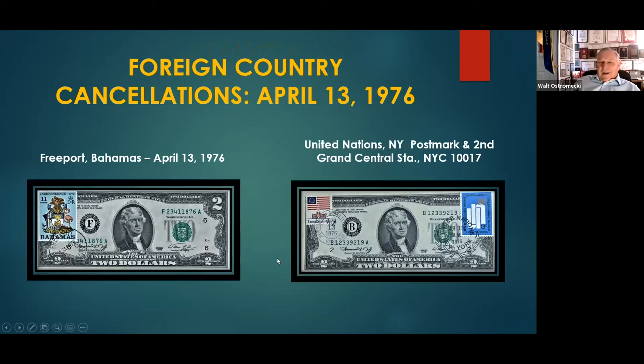About foreign country cancellations. A gentleman that has passed away that was a coin dealer in Sydney, Florida, took a number of bills down to the Bahamas in Freeport and had them postmarked. I think he made 50. And he wanted 25 bucks at a time. And well, I was into that. I wanted to have something that was unique. And so we have one in the Freeport.